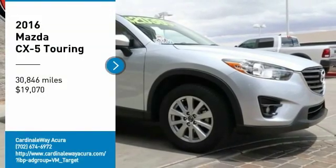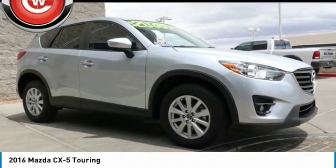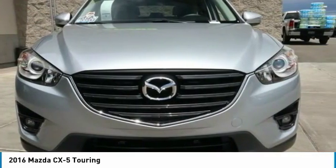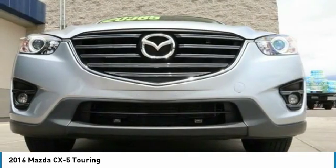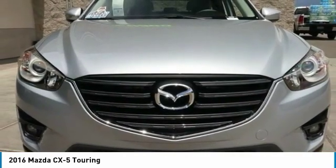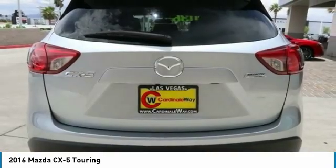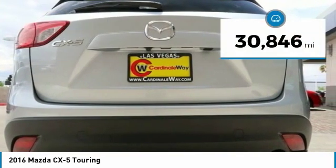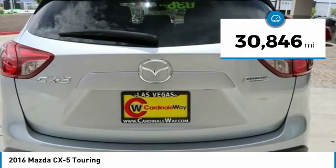Take a ride in the 2016 CX-5. With its fuel-efficient engine, engaging driving experience, and daring styling, the Mazda CX-5 is a good choice for those seeking a sporty yet thrifty crossover SUV and is priced below $20,000. This vehicle has less than 35,000 miles.